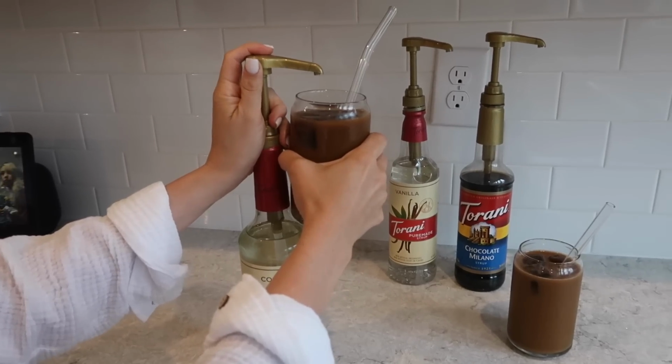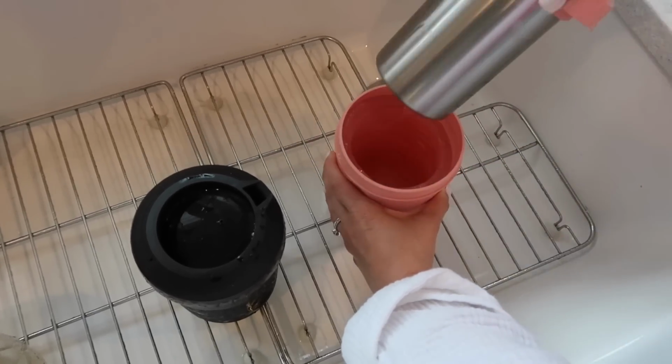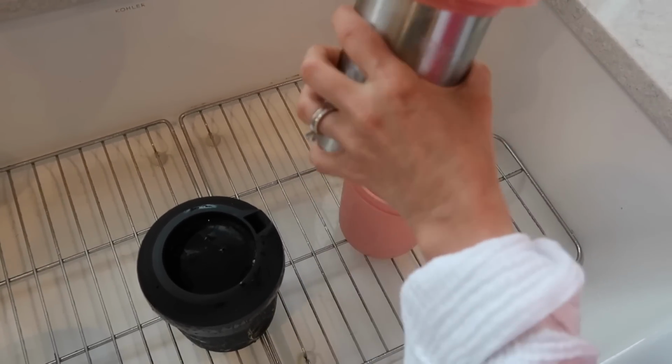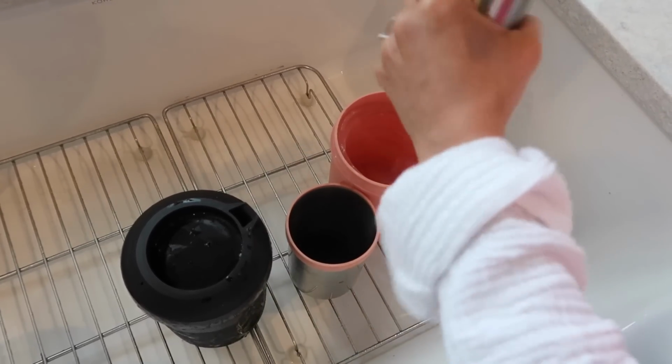I don't have a screenshot for every single thing because it was just taking forever and I really wanted to get this video up, but I will link as much as possible. Here I'm just trying to show you what the ice looks like inside. You use this part that I'm taking off right here to measure how much water to put in the bottom, but this is where your coffee will actually go and get nice and cold.